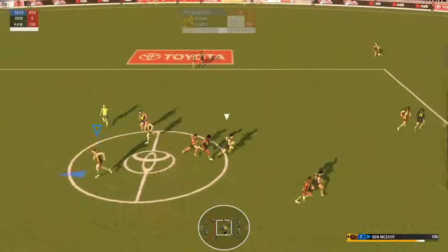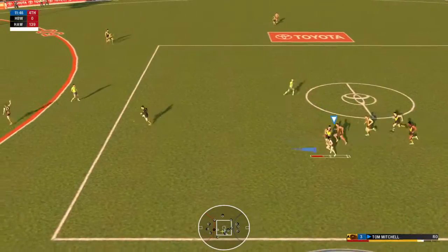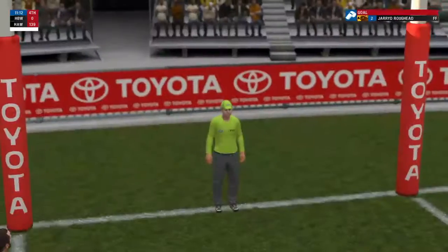Tap to advantage is in his possession. He shouldn't have bothered. Burgoyne has been violating the golden rule of kindergarten. He's not playing well with others. Roughhead marks it. Let's hope the shot at goal is as good as the delivery.